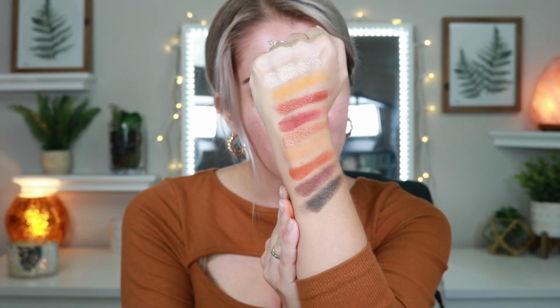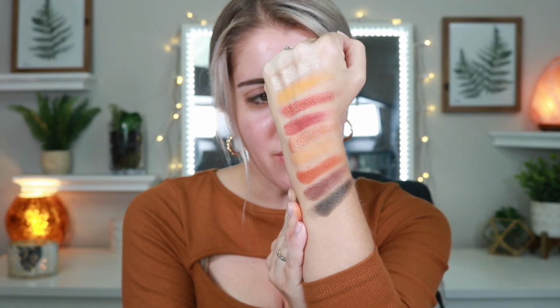All right, so I'm gonna go ahead and swatch these shades for you guys, and then we're just gonna go ahead and play with the shades. I'm so excited. Okay, so here are the swatches right here. It is a very nice, easy swatch. Typically, I never base anything off of swatches, but I have to say swatching these were really nice. One swipe of the finger, it laid down beautifully. Some of these shimmer shades just feel like butter. They feel super nice and creamy.